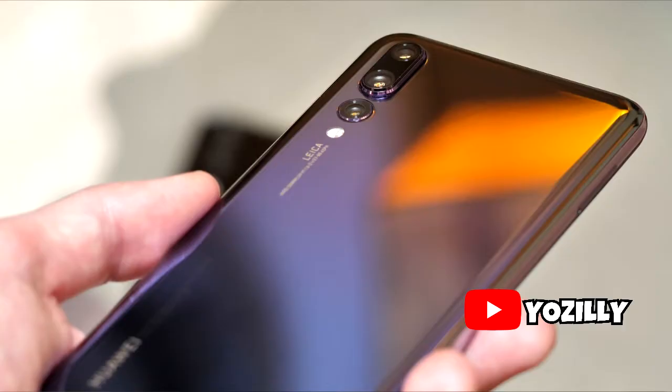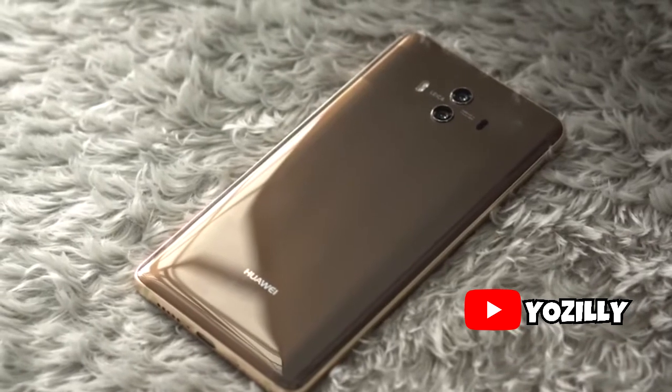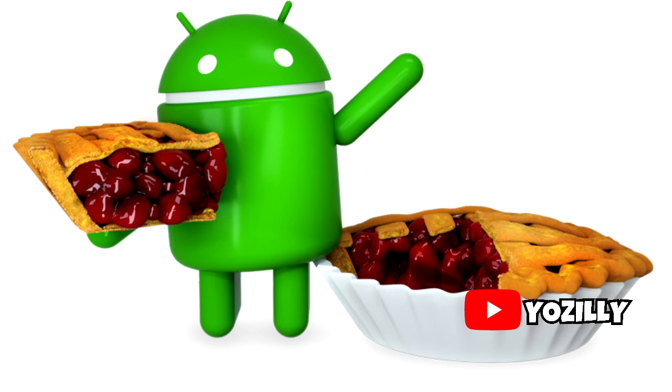So the Huawei P20, P20 Pro and Mate 10 Pro, along with their other flagship smartphones from the company, have been running the beta version of the EMUI software based on Android 9.0 Pie, and now the final and stable release is ready to roll out.